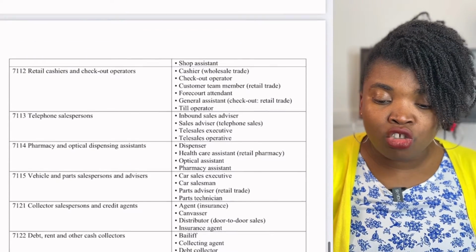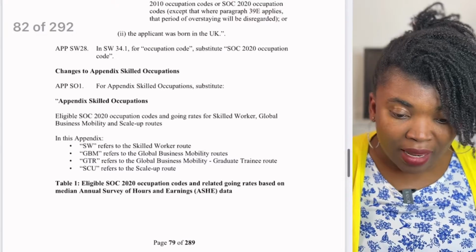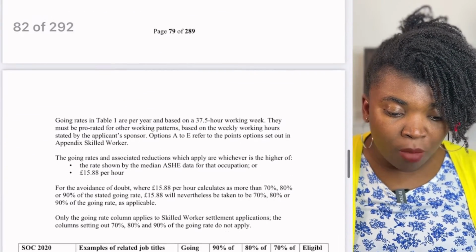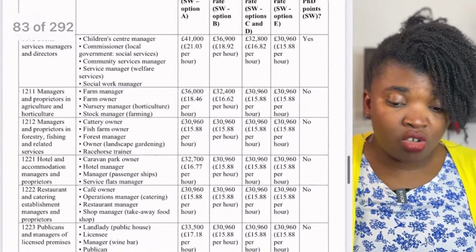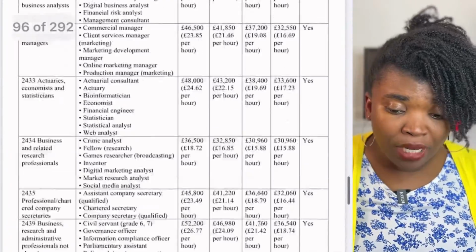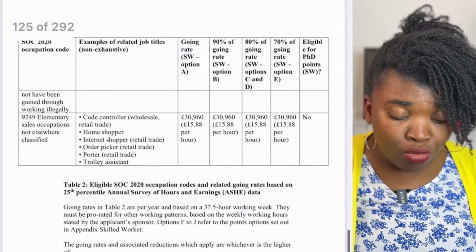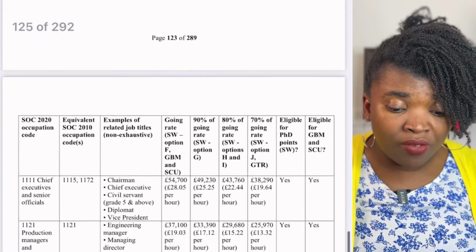Now, what jobs can you apply for? That's the main question. Search table 1, and that is when you see table 1 will pop up with all the jobs that you can explore. There are a lot of codes on that table 1, seriously. There are so many jobs here in table 1, and there are other jobs in table 2 and table 3. So you can explore all of this.